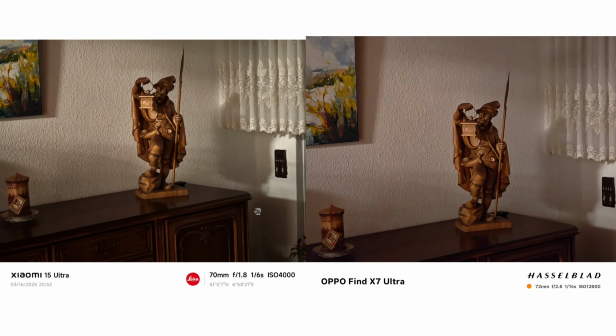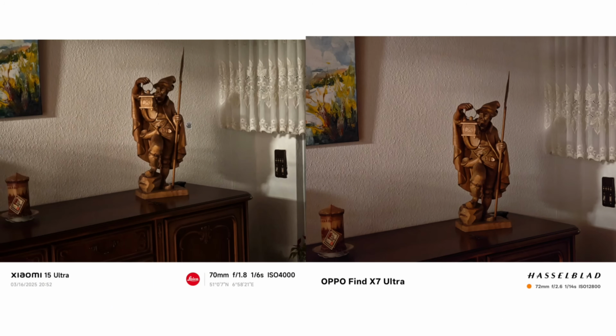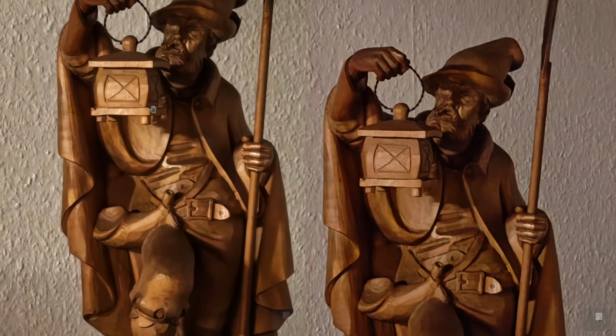Now we come to a very interesting thing. We come to the zoom lens. And here I think the Oppo is doing a better job with its 3 times zoom, which is now 72 millimeters. So it's cropping in slightly here. And the 15 Ultra is 70 millimeters. We have this high contrast look on the 15 Ultra that is, in this case, I think not helping.